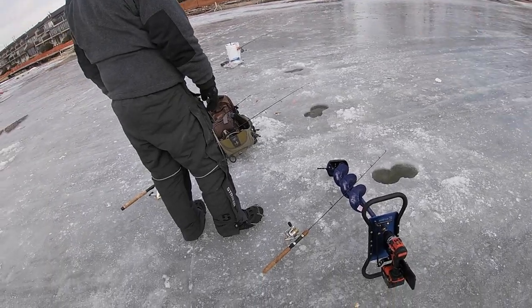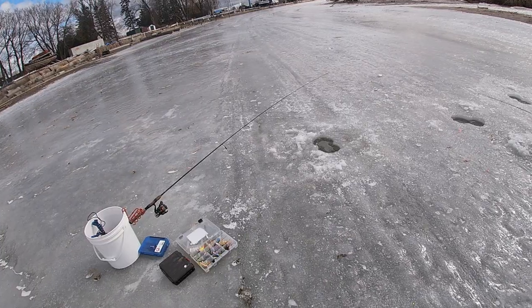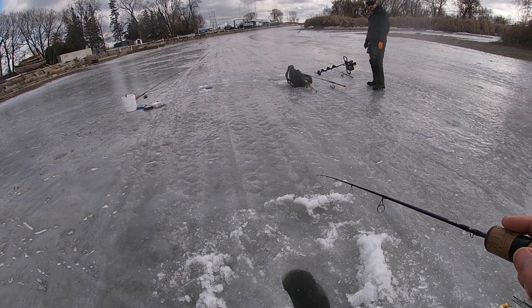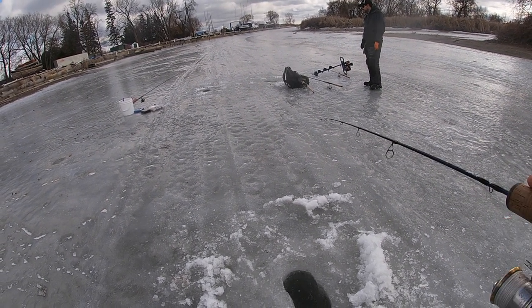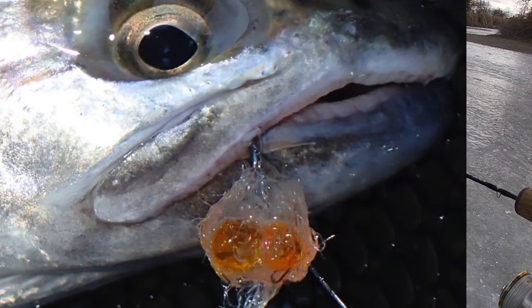Probably just Atlantics. What's the biggest you've seen? I like the tiny little one right here. You can use flipping tubes down here. You can use flatfish down here with the egg sinker. You could use roe. So far, it's been that roe.